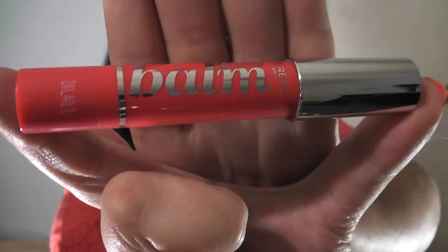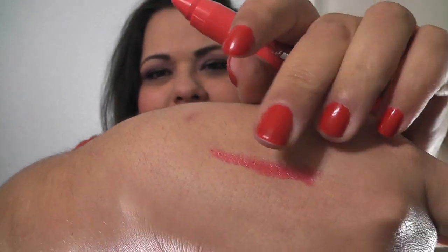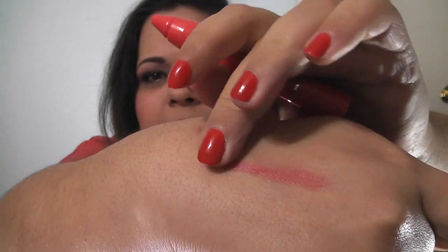Right when I walked in, there was a display for the L'Oreal Glossy Balm, a new lip balm that they have out. And this one is in the color 220 Innocent Coral. Let me give you a swatch of this. So there we have a very pinky corally color.